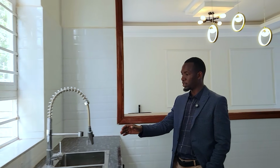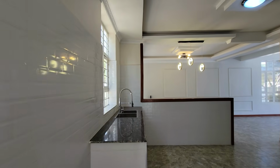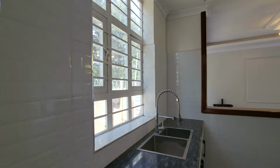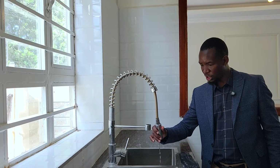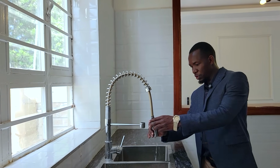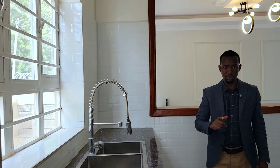So our sink is on this end, double sink with this, what do you call this? Is it telescopic or something? Exactly. So there you have it. And of course, when it comes to the spray, you can change from continuous to hiyo ingine kama mvua. Niitwaje hiyo? All right, that one.